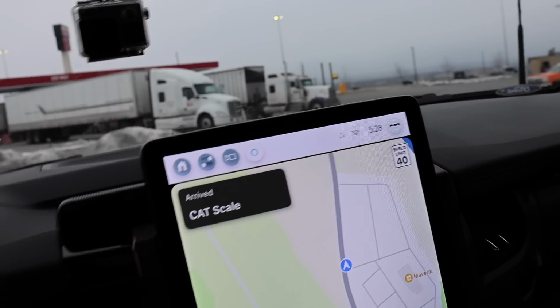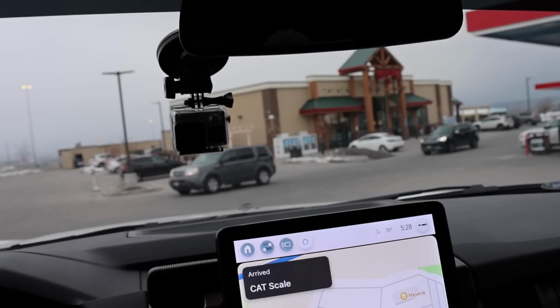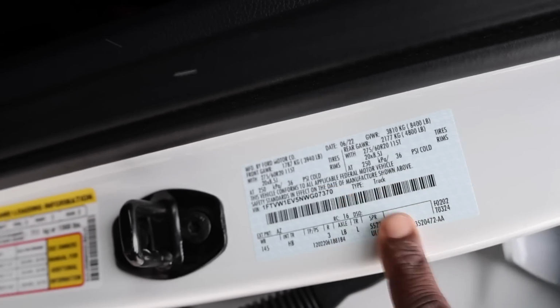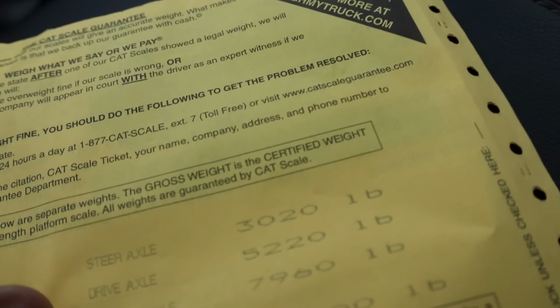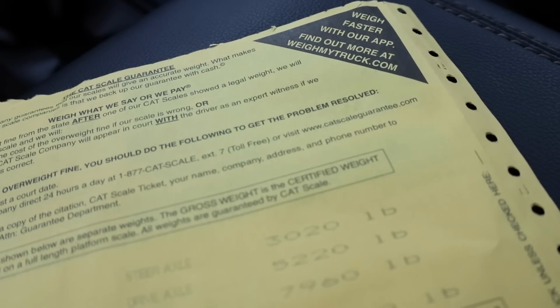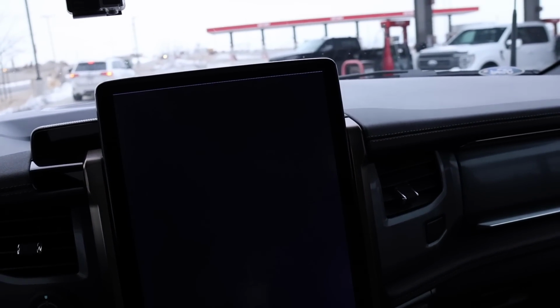Now every truck is different. But I know this is not putting 1,300 pounds of weight on this truck. Alrighty, you guys remember, 8,400 is the GVWR. 8,400. If you add the steer and the drive axle, that's gonna give you 8,240 pounds. Read it and weep. Now, obviously, the Ford decided that it wasn't accurate, so it did update.